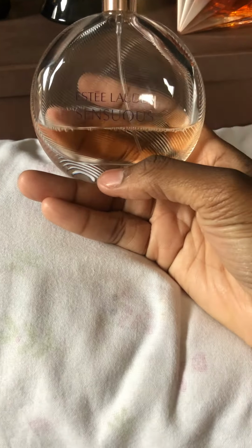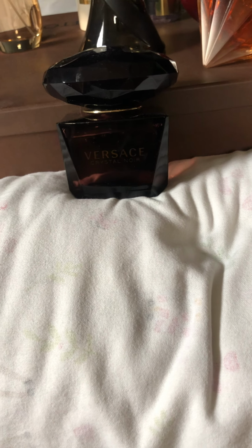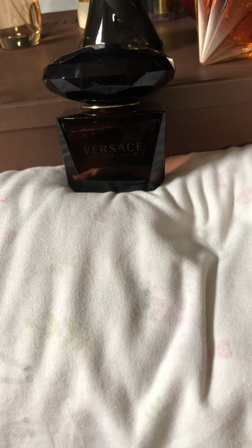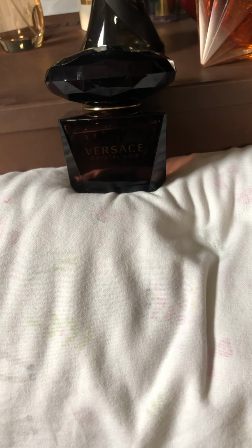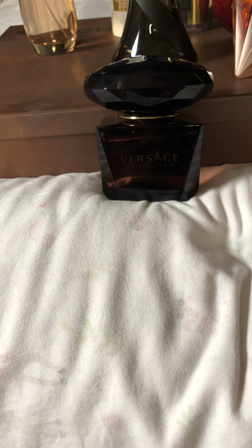The next fragrance that also has coconut in it, which is very beautiful. A lot of people love this one. You guys in the fragrance community, you know this one. This is the Versace Crystal Noir. I wasn't aware that this one had coconut in it until I did my research for this video. But this has coconut, and this one is just, you know, a cult favorite in the fragrance community. A lot of people love this one. They find it to be very sexy.